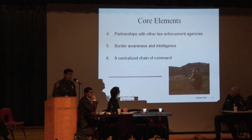The last core element is a centralized chain of command for communication, to streamline communications, as well as for accountability purposes.